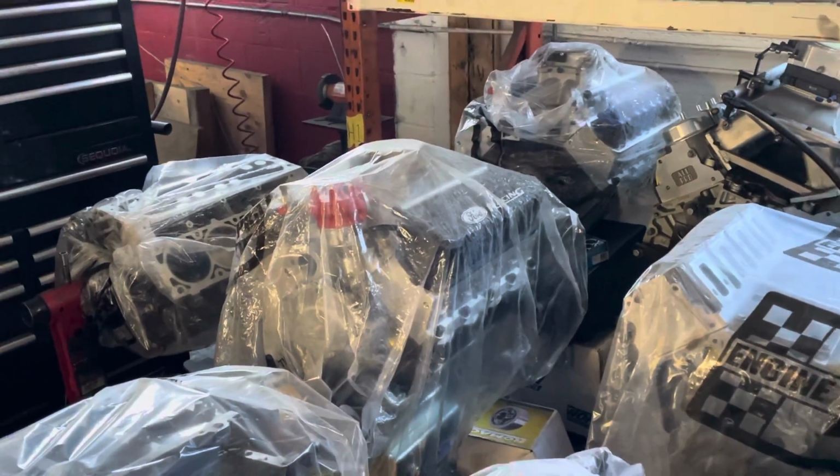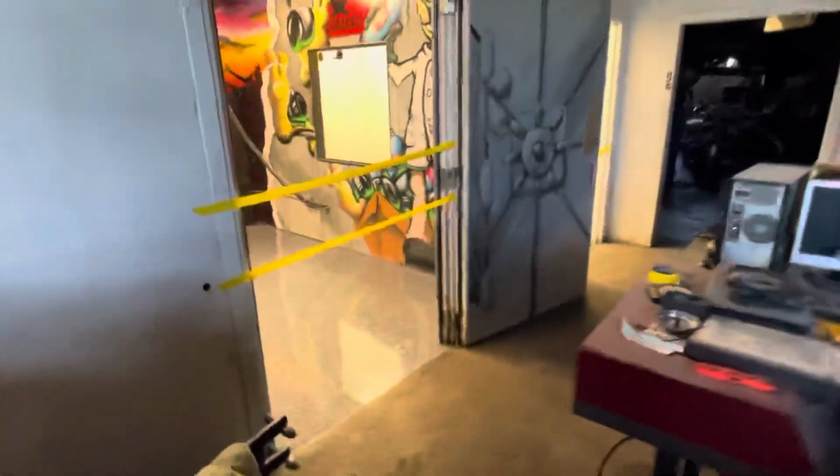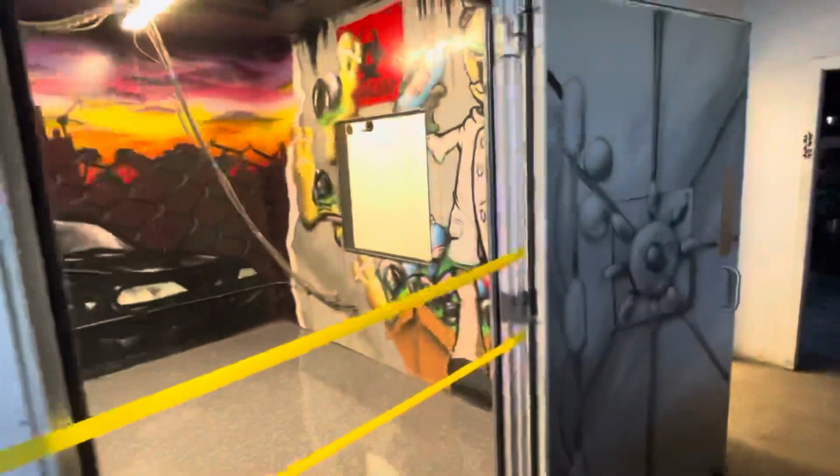There's a crate engine right there. That's a 363 cubic inch. We do a lot of stuff, but the organization's kind of out right now because everything's been pulled apart. We got the street art in here.